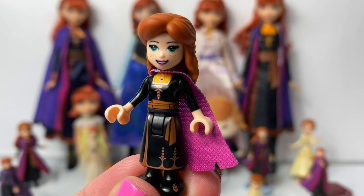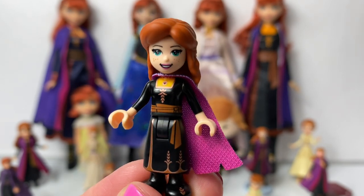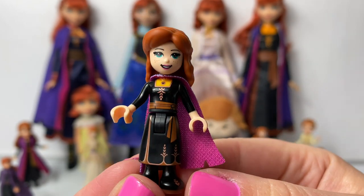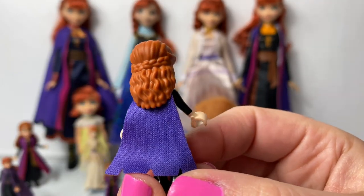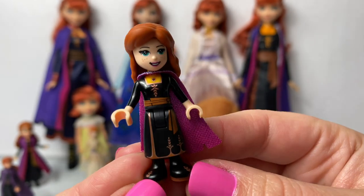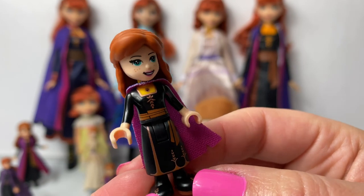I have two Lego sets. There's one called the Enchanted Treehouse and Anna's Canoe Expedition. This doll is wearing her travel dress, the black dress with the brown belt, and the purple and pink cape. And I love the details of her hair. Lego Princess Anna is so adorable.